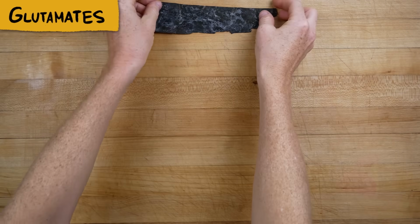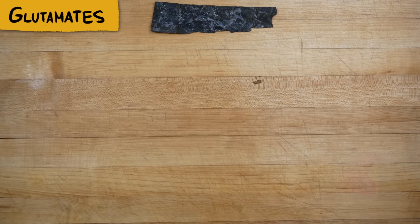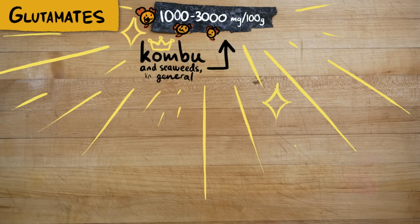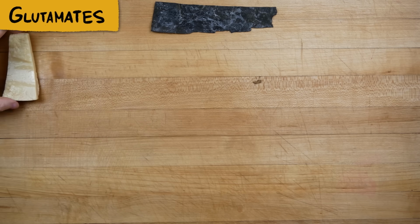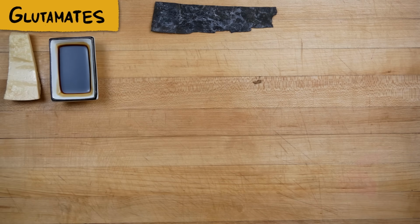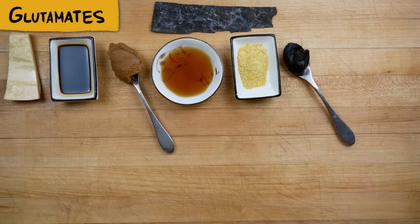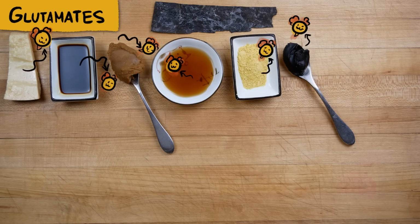As far as stuff we more typically think of as foods, the undisputed champion of glutamate is seaweed, specifically kombu. Gram for gram, this unassuming looking kelp contains more free glutamates than any other food. The next god tier of glutamates contains aged cheeses like Parmigiano Reggiano, fermented stuff like soy sauce, miso, and fish sauce, and yeast products like nutritional yeast and Vegemite. These foods are all packed with free glutamates because the processing, aging, and fermenting they undergo releases glutamates bound up in proteins, making them accessible to our umami receptors.